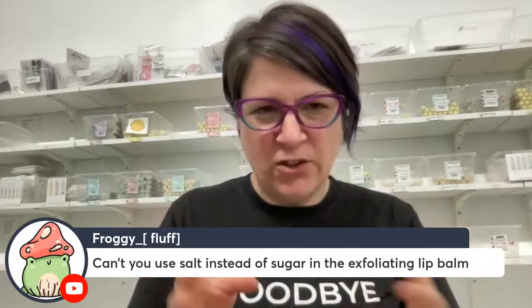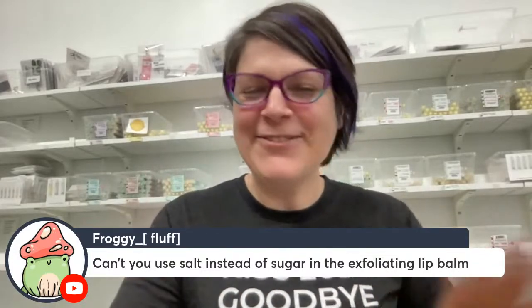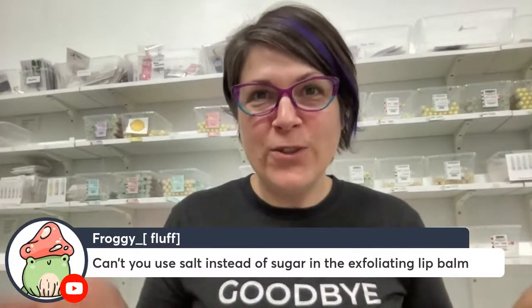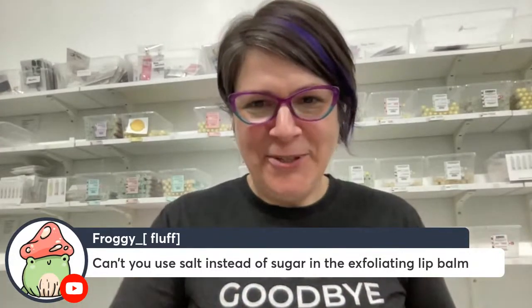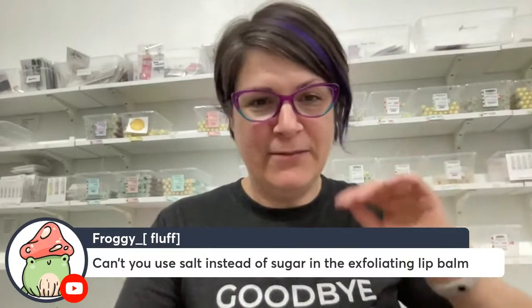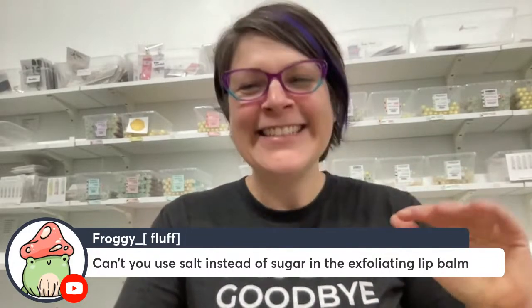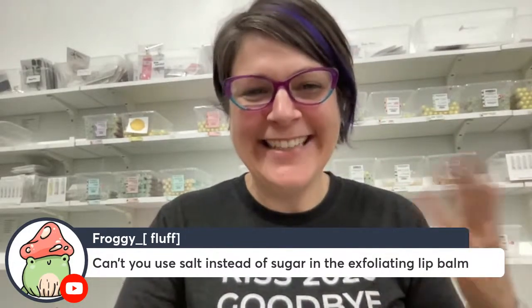So you could have the salt crushed enough that it could be gentle, but it would just taste nasty. But as an exfoliant, like on your body, that could be awesome. But that's the reason that we use the sugar, because we have it ground really, really finely so that it's gentle and it also tastes good.